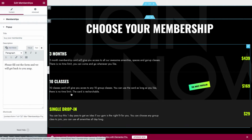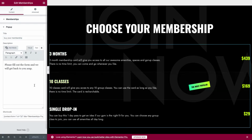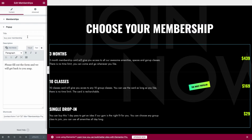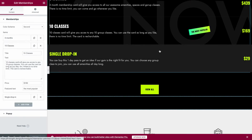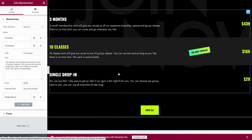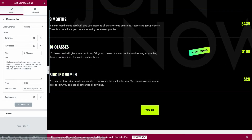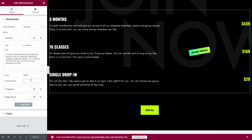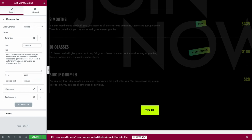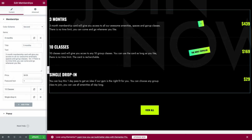Clicking on each membership, you'll open a pop-up. Here you can set up that pop-up. You can change its title, body text, and provide a shortcode with the contact form. You can see that you can change also this featured text. Currently this membership has a featured text, the most popular. You can add that label to any membership. I'll leave just one label for now and update.